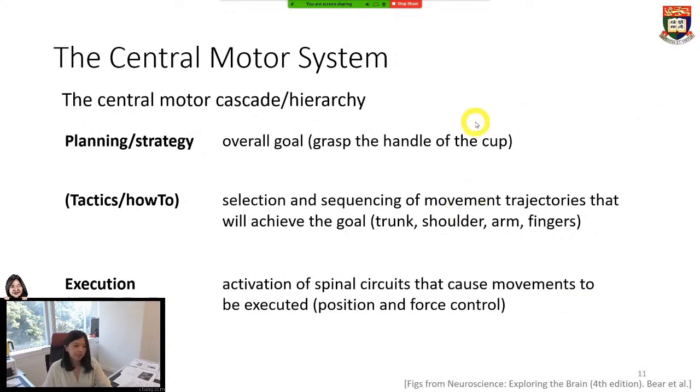Hopefully I've driven that message home about the importance of the spinal cord. We're going to come back to the spinal cord a little bit later, and I'm going to introduce to you something a little bit different. That is also very important though. But I'm going to move towards the brain.